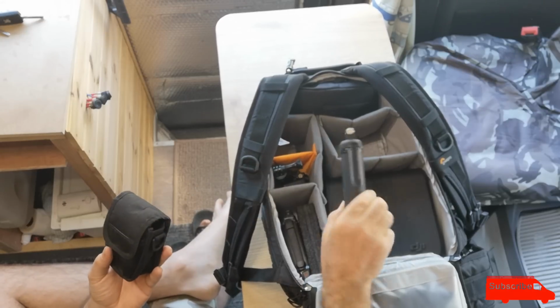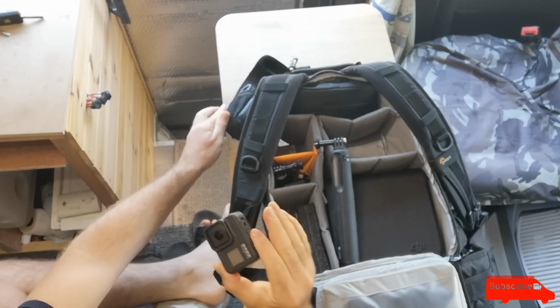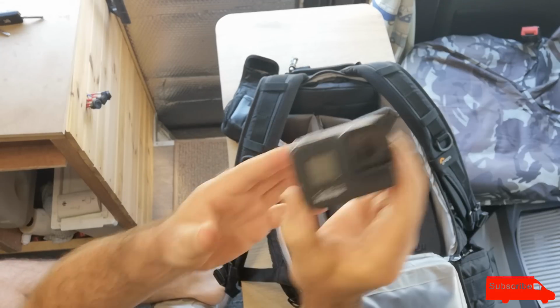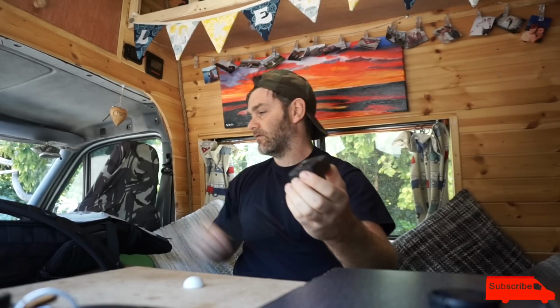Okay, next, and this is my most recent addition, is this, which is another GoPro, but this is the newest, the GoPro Hero 8 Black. This is an amazing camera. This does have inbuilt digital stabilization, and it's an incredible camera. It records 4K, but I don't record anything in 4K. It takes too long to upload, and not many people have 4K TVs to view things on anymore.